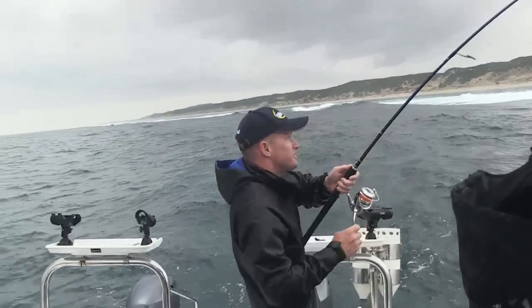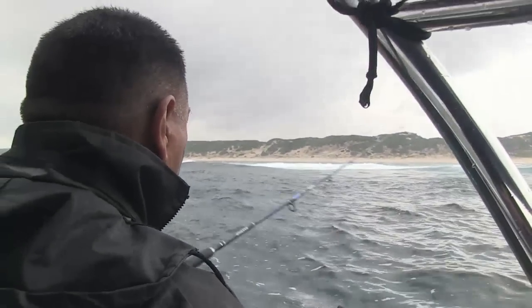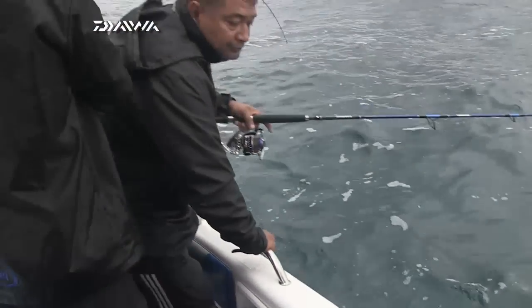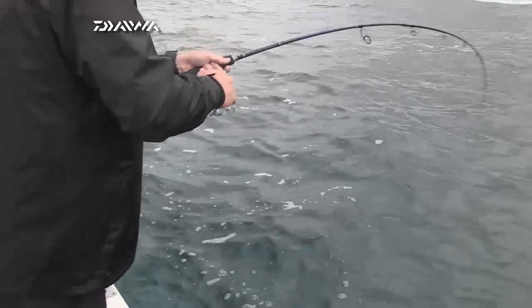Yeah, a little smaller fish, but still, a fish. There you go. Bluefin. Beautiful fish.